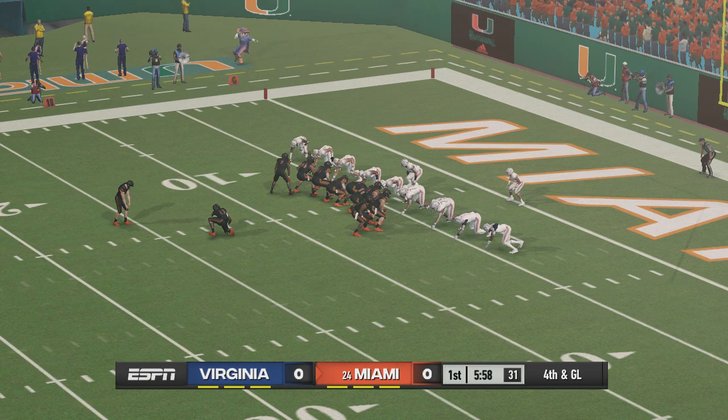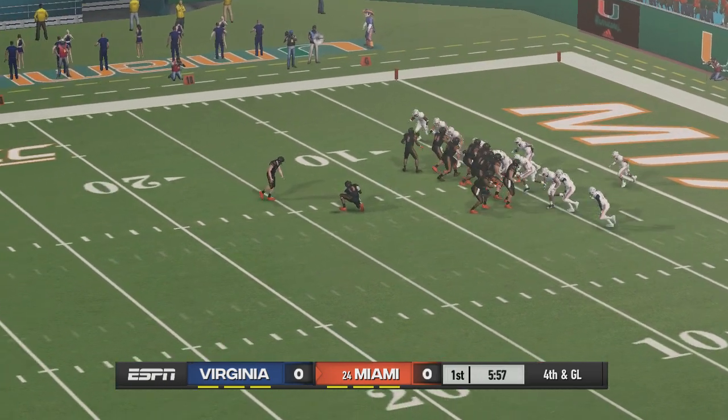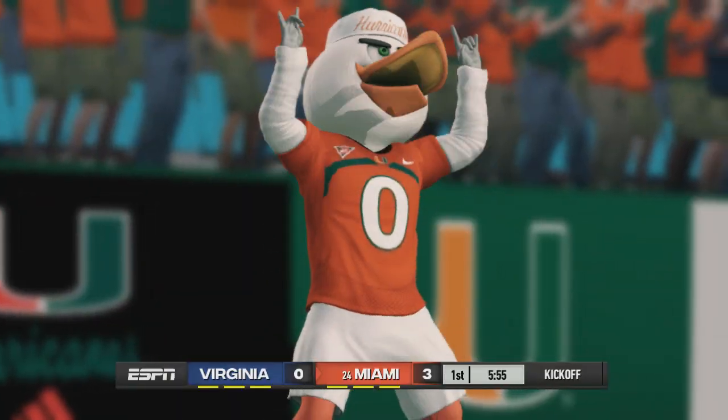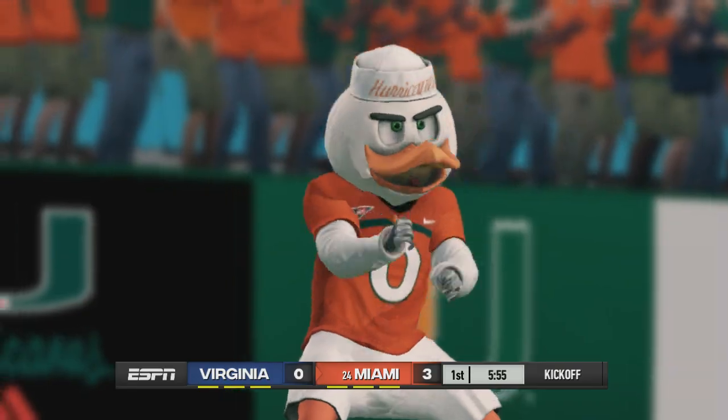Miami could take the lead with this field goal. Kicks away, and he got it. And you got to think they're pretty happy with holding him to a field goal right there.